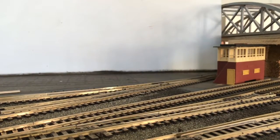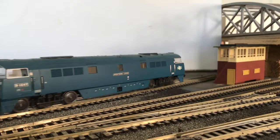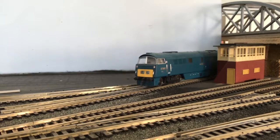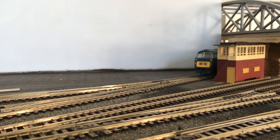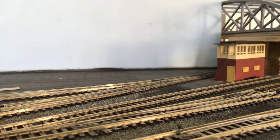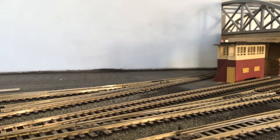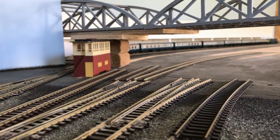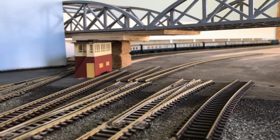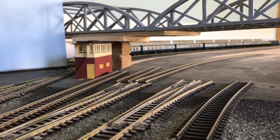So it's Western Lord backing onto the train that arrived earlier, pulled by Western Cavalier. Western Lord will pull the train out in a minute. So Western Lord's all coupled up and Western Cavalier's uncoupled from the coaches. So we're ready to depart.